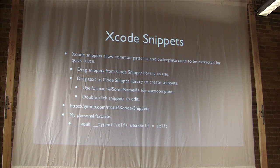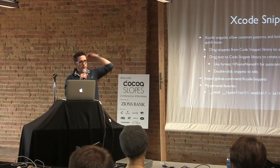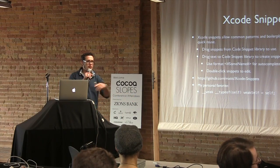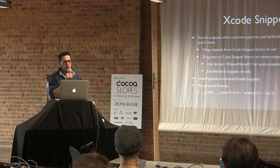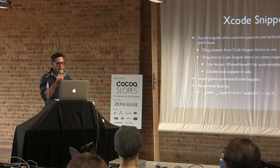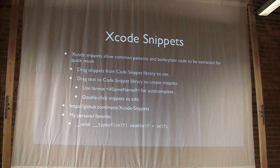All right, a thing I use all the time is Xcode snippets. It just enables you to put your boilerplate code or other patterns into Xcode and drag it out whenever you need it. You go to the code snippet library in the utilities panel, and you can just drag text in there, or you'll find existing code snippets. It used to be organized in Xcode 4, separating user and predefined snippets, but now they're all glommed together. You can name them. You can edit various properties on them.